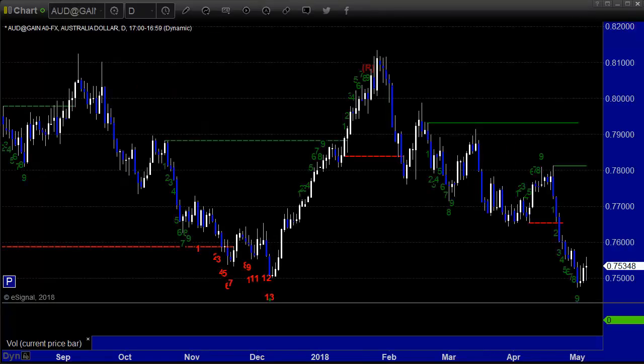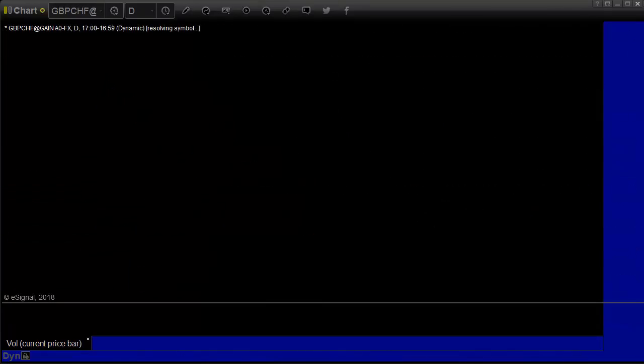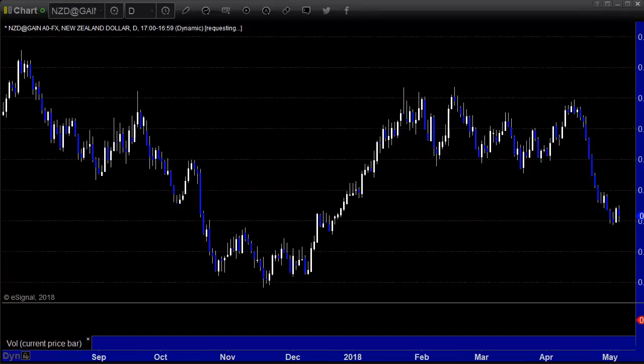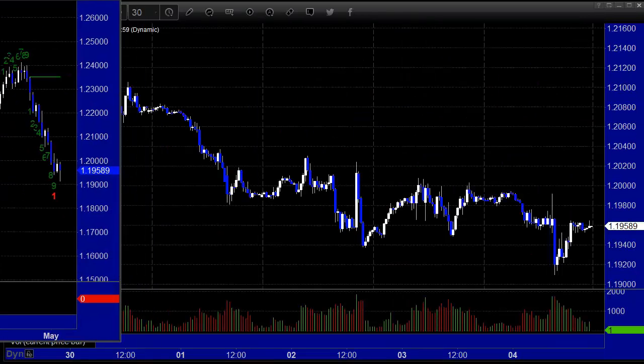Aussie dollar tried to sweep the lows from that bottom that we got in December with that 13 buy signal, and it worked. So there's that. Here's the pound yen. But we have no signals, nothing to really look at in the markets from that perspective. It's just that we slipped this week. Dollar index got stronger. Here's the 30-minute candle.